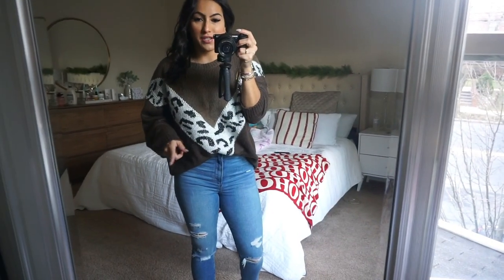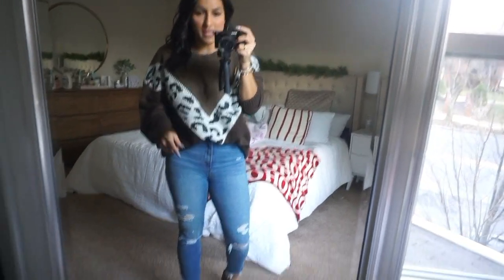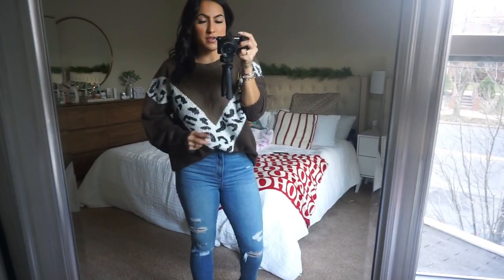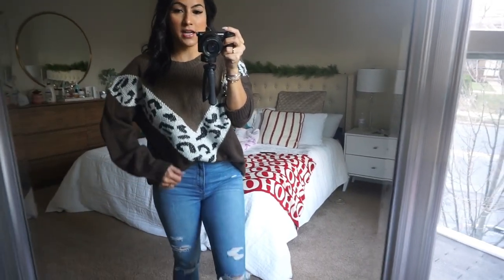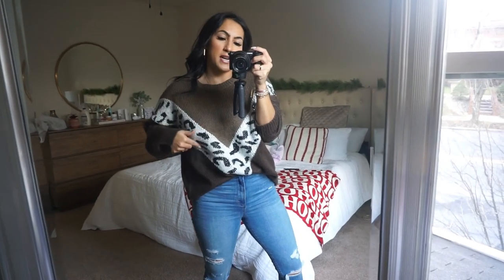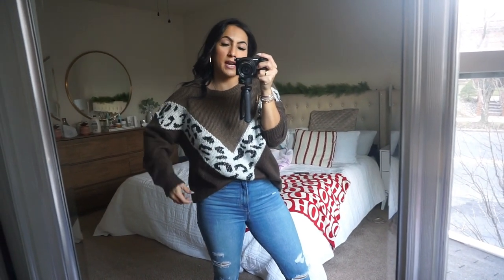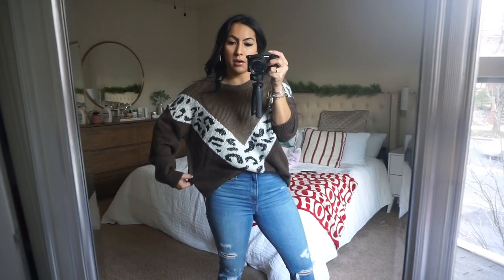So I also wanted to share this sweater. I just went and got it because it was in the laundry. I washed it. I wore it the other day and I got so many questions about it on my Instagram. So I wanted to show it to you guys. It's not from the same seller, but it's a great Amazon find. Love this. It's kind of like a lighter brown at the top. Then it has this white and black leopard print. And then the bottom is just a darker brown.